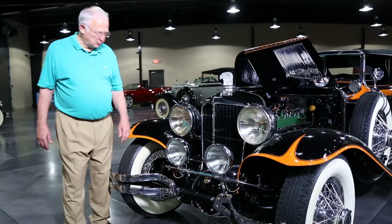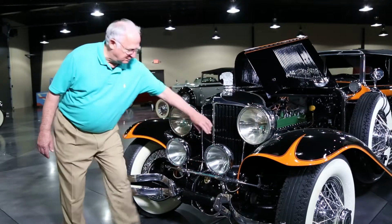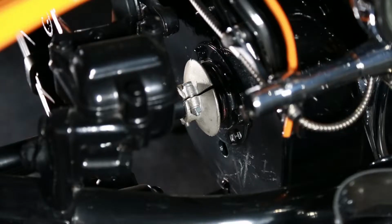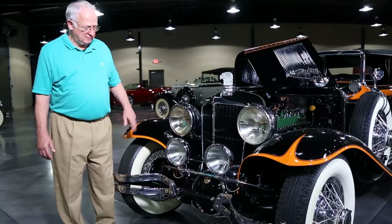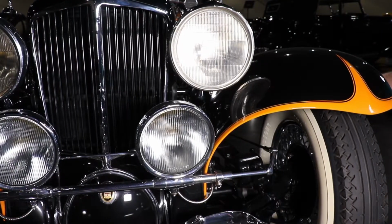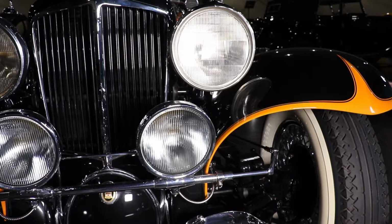The Cord is equipped with inboard brakes. They're located just on the outside of the radiator shell on both sides of the car and fastened directly to the transmission, and then has universal joints for axles that go out and connect the front drive wheels. Some of the features that are unique about a car like this: the pilot ray lights are attached to the steering, so as the wheels turn, the lights lead or follow.